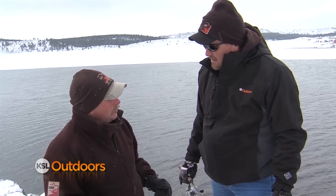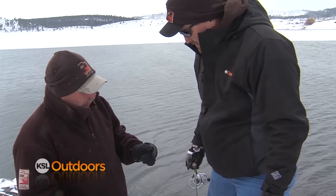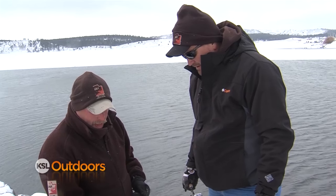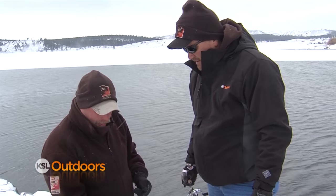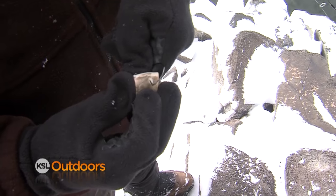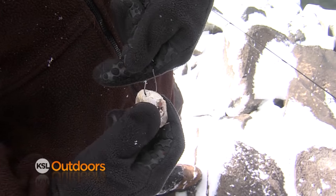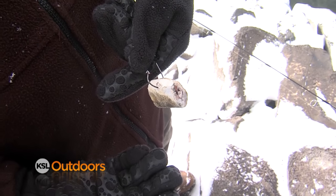Okay, they really like to smell fish. So we're gonna use some chub meat today in a couple different ways. The first way we're gonna try is just on a large hook here. And we just got a piece of chub cut up here, about 1.5 inch square. And I'm just gonna hook that right on the hook. This has no weight on it, just the weight of the meat is gonna make it sink.